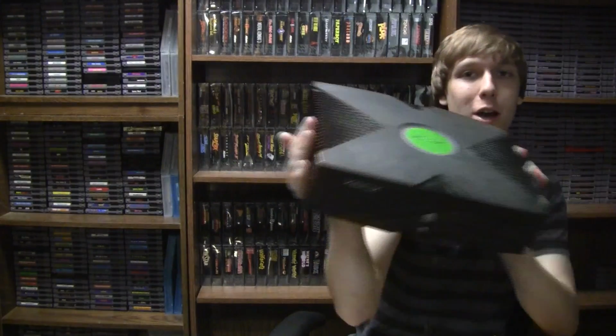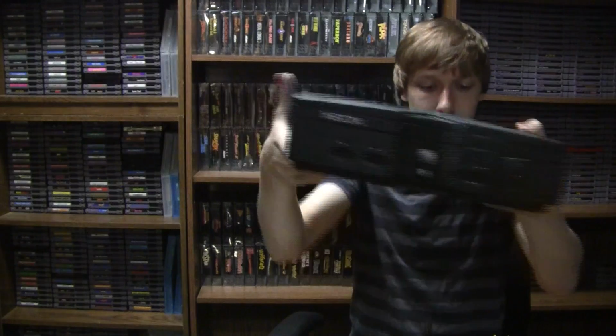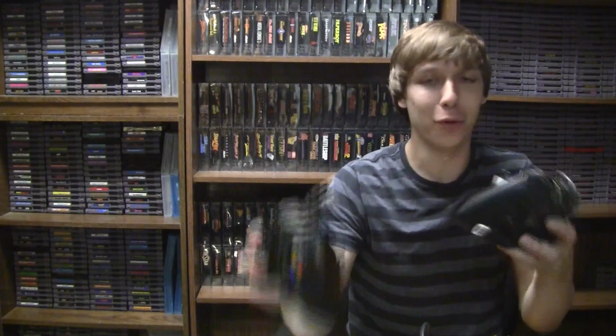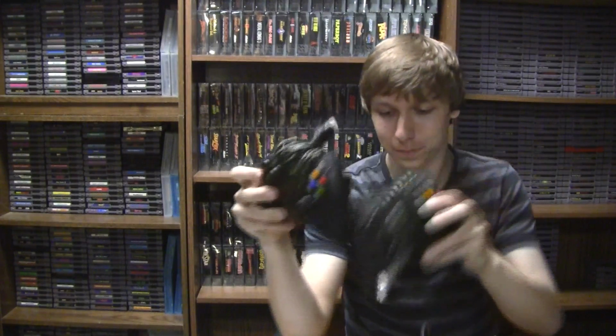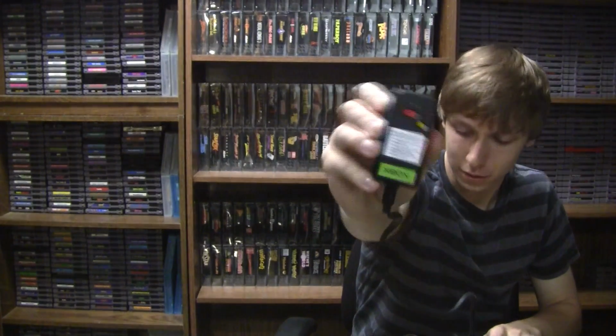Okay, starting out with the original Xbox system here. It had the DVD receiver in there as well, along with the remote to go with it. And then it had two of the original big boy Xbox controllers here. And it had both the adapters for the system as well. Actually, I think it had three different adapters. There's AC and the AV cord, and then this weird looking hairdryer AC cord as well.